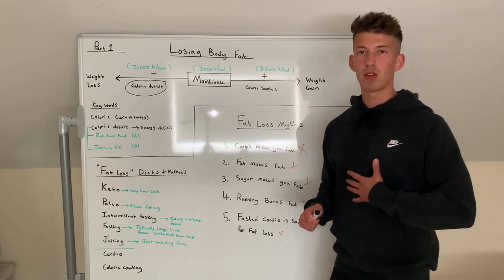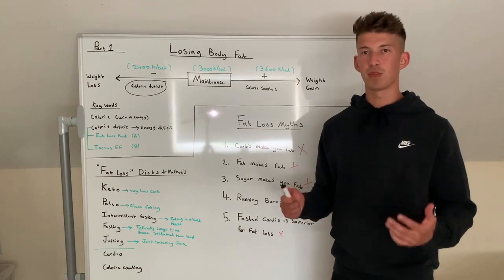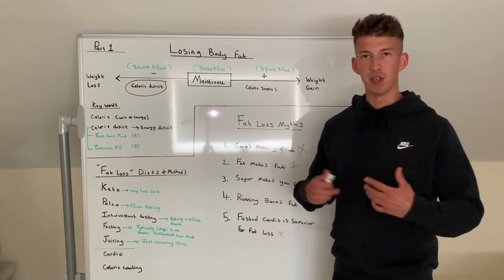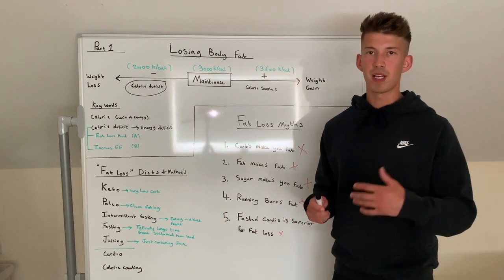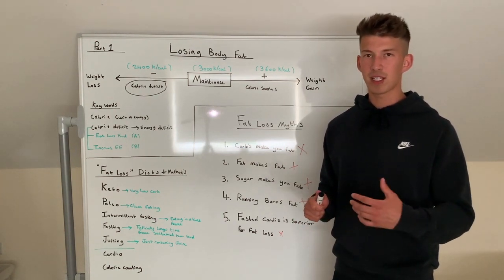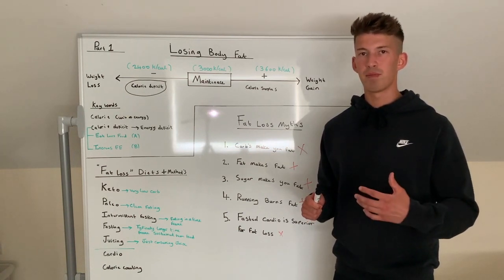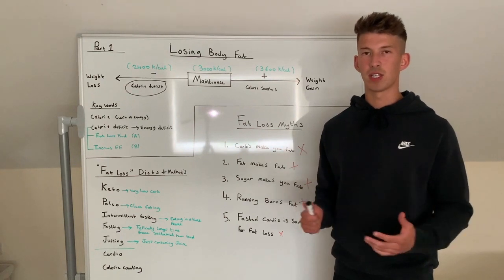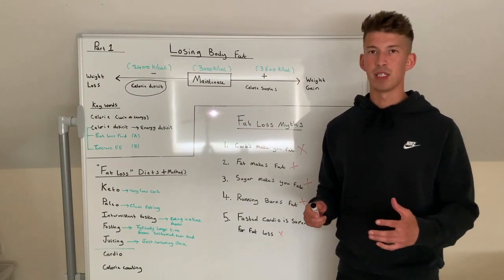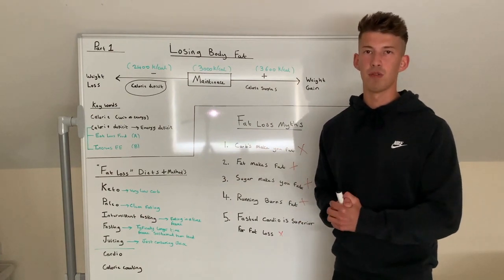Now, I personally do like following a paleo diet or clean eating, just because generally speaking, eating lean meats and whole grain foods generally just make me feel better. There's also a benefit to this because whole grain foods and lean meats tend to be less calorie dense. Therefore, you can eat a lot more of them and you feel more satiated, versus processed foods, which are more calorie dense, meaning you eat less but you're actually taking in more calories overall.